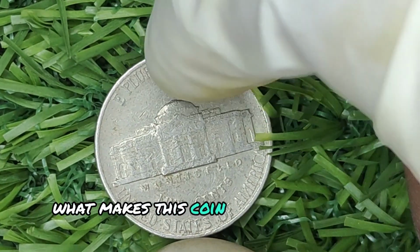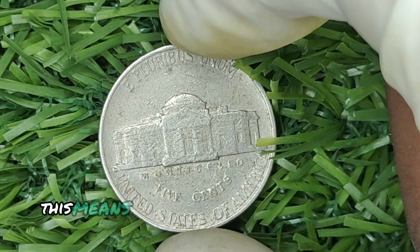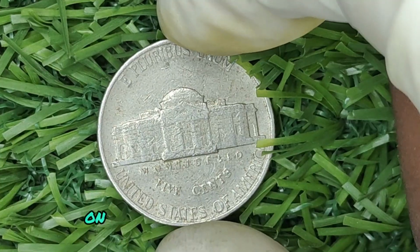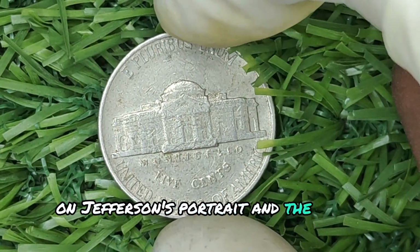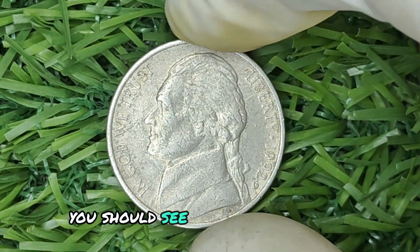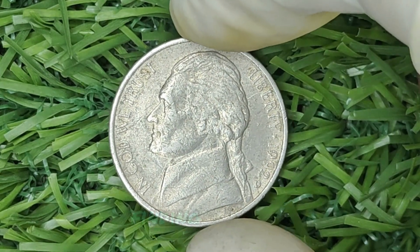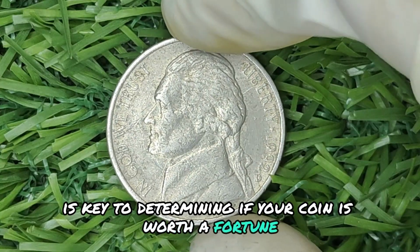What makes this coin so valuable is a double die obverse error. This means that the die used to strike the coin was misaligned during the minting process, resulting in doubled images on the obverse side of the coin, most notably on Jefferson's portrait and the word Liberty. When you look closely at the coin, you should see the doubling effect, which is most visible along the left side of Jefferson's face and the date. Finding this error is key to determining if your coin is worth a fortune.